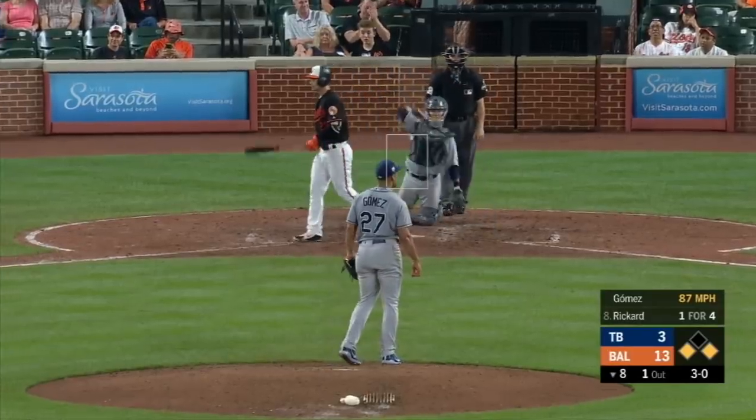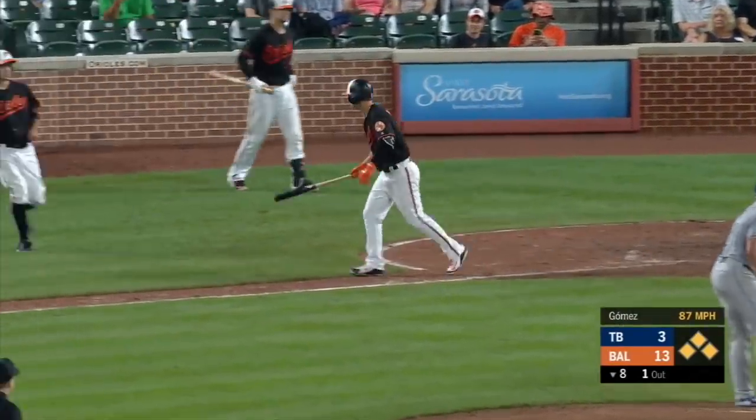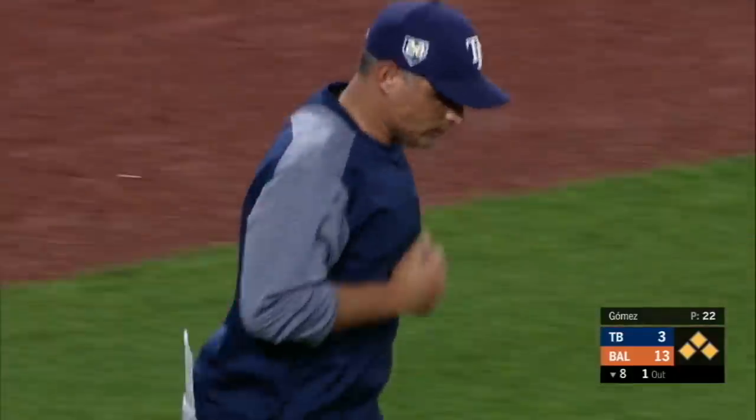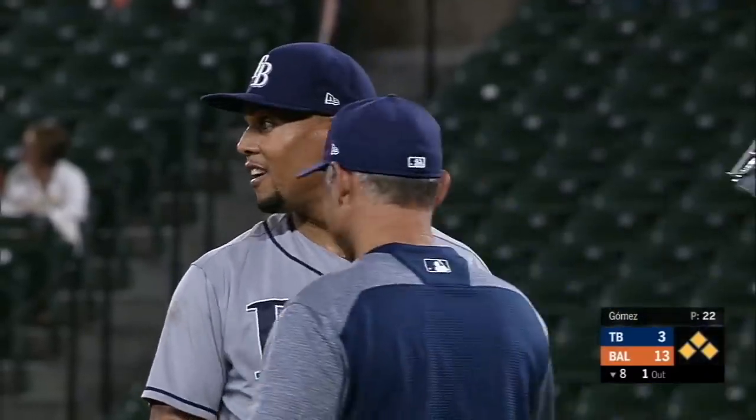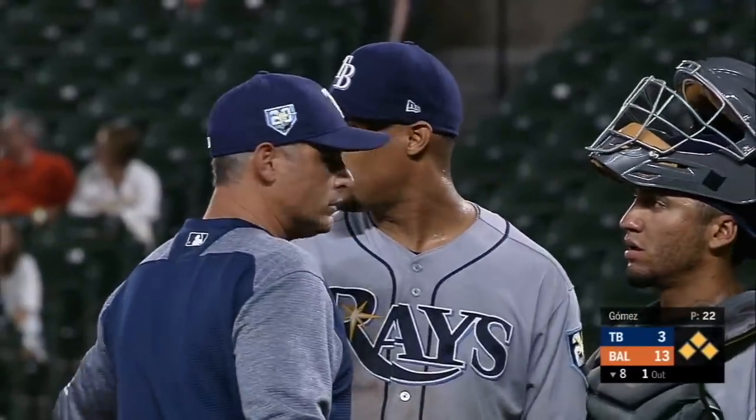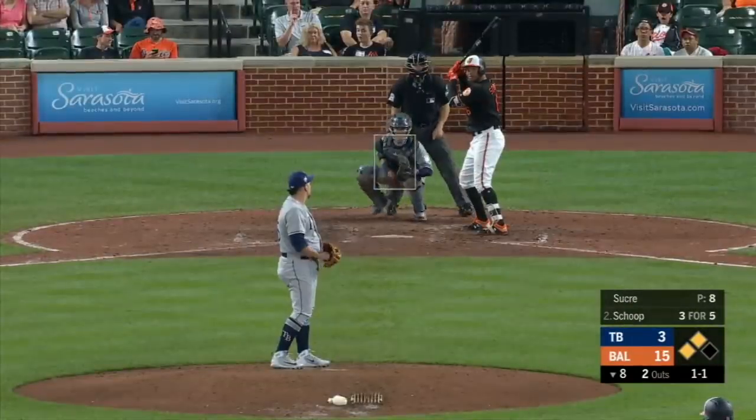Pitch is inside. So another walk. So 4 walks in the inning, and Kevin Cash comes out. He had 4 walks, a balk, 1 fly ball to center. That's going to be it for Gomez.